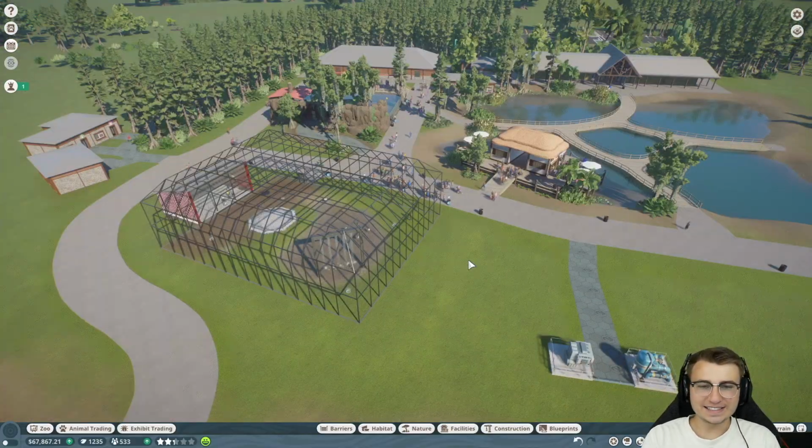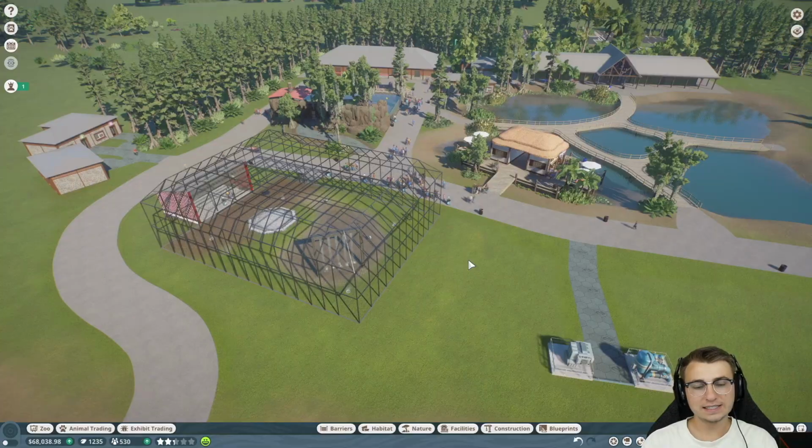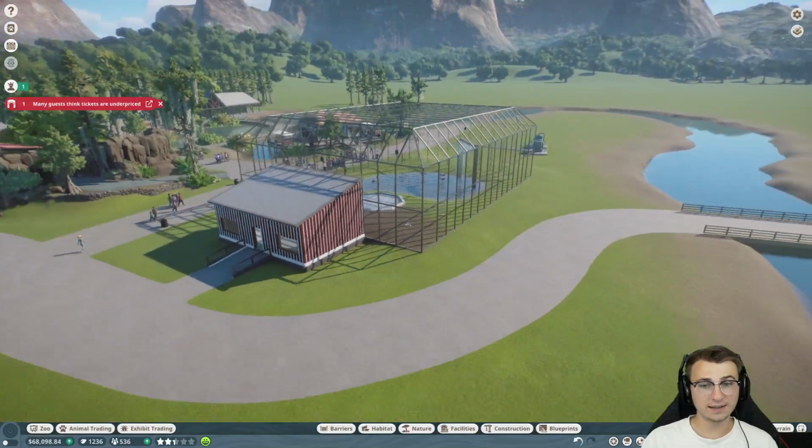All right, ladies and gents, now that we've got all the staff work rosters configured, looking good, I think we're ready to move on to the final stage of the build today, which is, of course, going to be all the plant decoration, all the foliage, both in and outside of this exhibit.